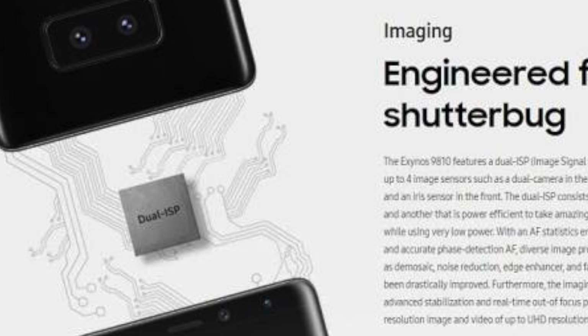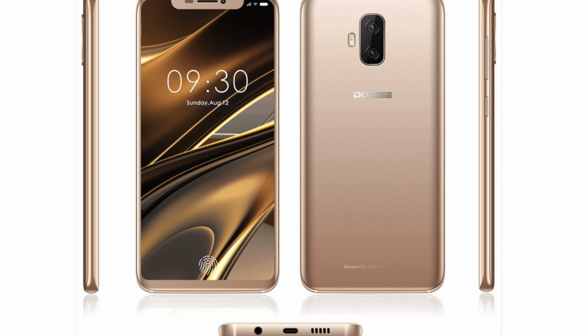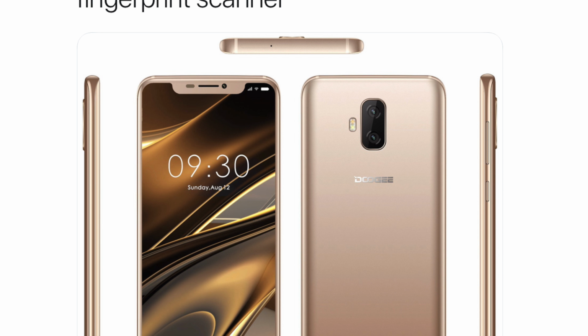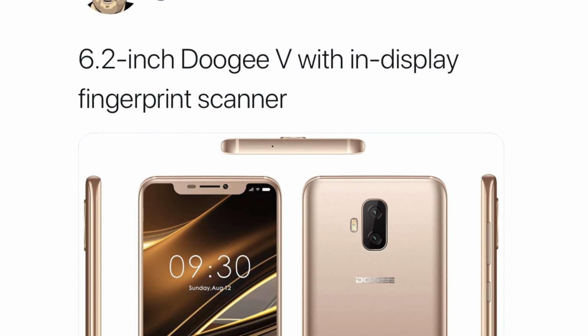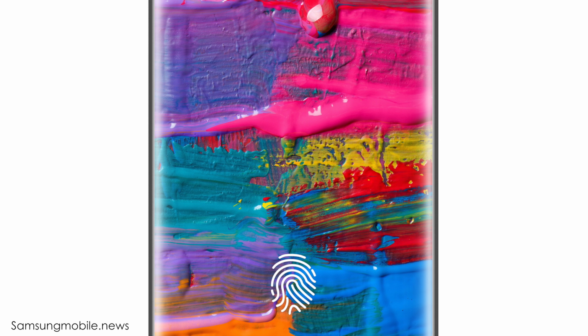This image was recently used for promotion of the Exynos 9810 chipset's camera capabilities, and at first I thought it was just a promotional image, but a recent leak had me thinking otherwise. A Twitter leakster from China has tweeted out saying that the Galaxy Note 9 will have an in-display fingerprint scanner, further confirming the previous rumors and reports that the Galaxy Note 9 will be the first Samsung flagship phone to rock an in-display fingerprint scanner. It's not even a surprise anymore, to be honest. Even companies like Doogee are making an in-display fingerprint scanner phone this year, so it is obvious that the Galaxy Note 9 will have it, and it's a must-have feature.